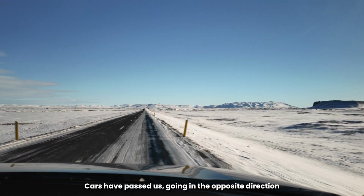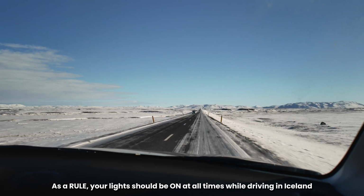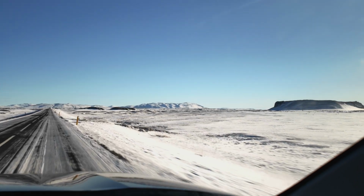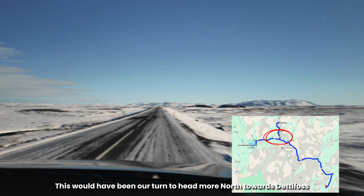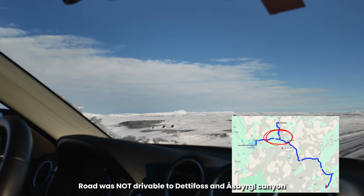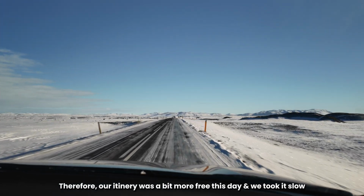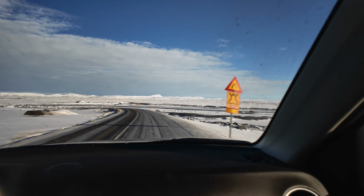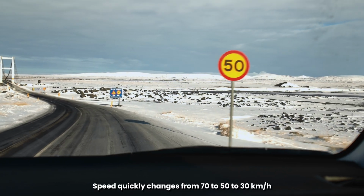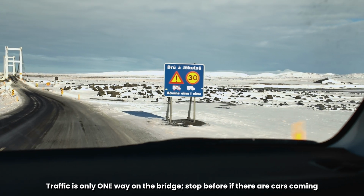We haven't seen many cars on our way to Stuðlagil. Are your lights on, babe? There you have it. You can see all the mountain terrain in the distance. That is where we should have gone, but it's just too frozen. There was the road to Foss that was just completely white. Yeah, so we're entering a bridge. So this is one of those stop bridges. So yeah, you stop here, babe. Stop here. No.